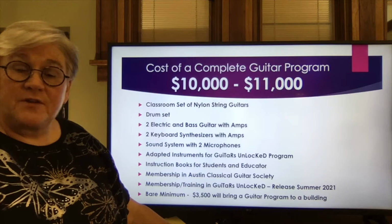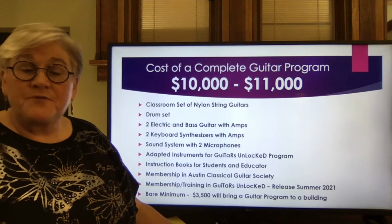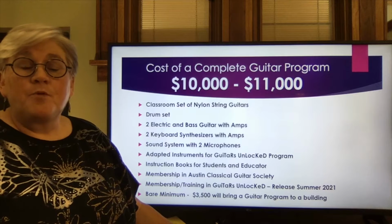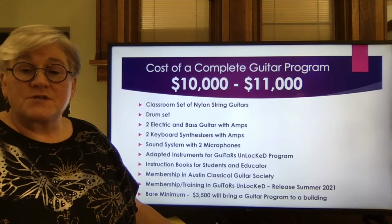If you do not have $10,000 to $11,000, and you could possibly find $3,500, the bare minimum would put a classroom set of guitars into your classroom.